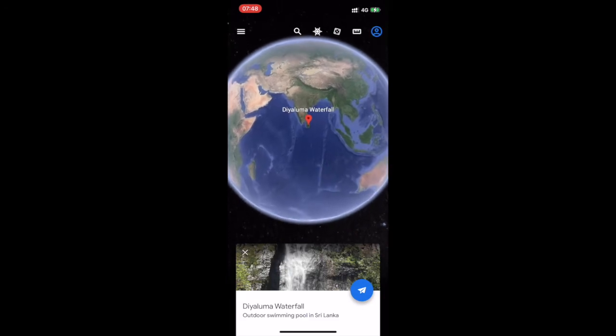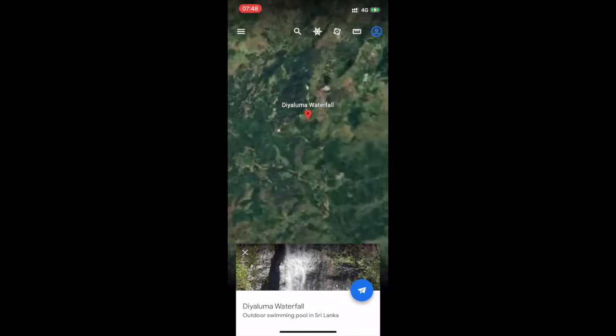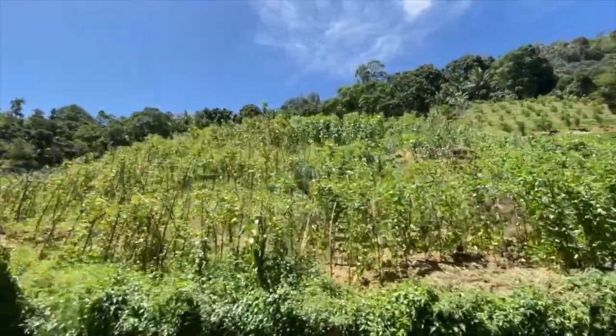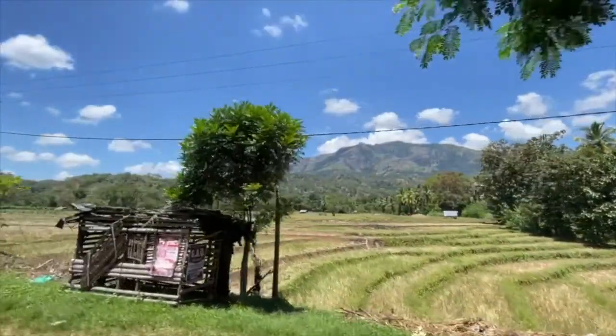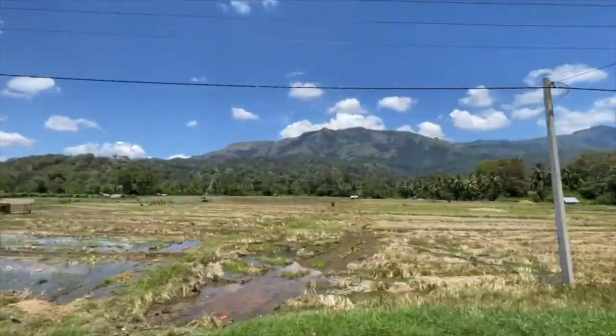Wellawaya is an unremarkable town about an hour south of Ella in the lowlands, so it's very hot compared to the hill country. The scenery was really nice. It went from hills to rice terraces, mostly in the foothills. It has two really cool sites next to it, which is Diyaluma Waterfall and Buduruwagala rock carvings.